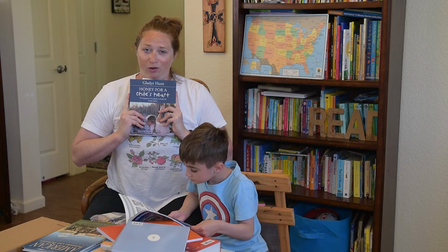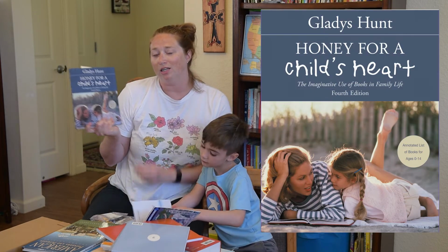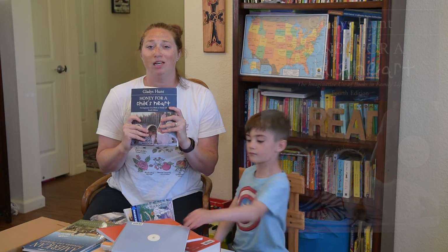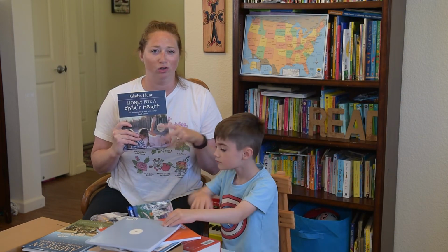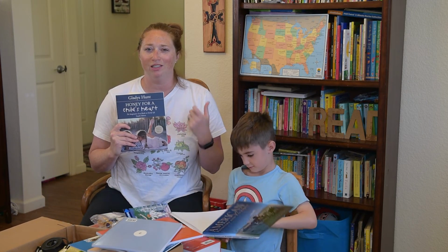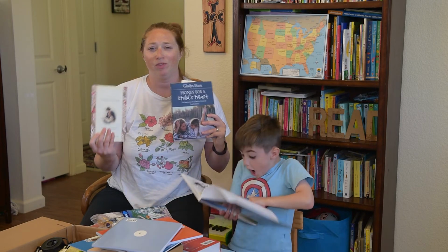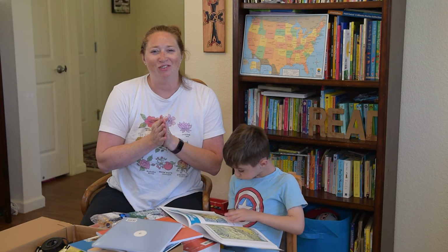This book they include in the first grade curriculum. Again, I recommend this. This one is called Honey for a Child's Heart, and it is a great resource. Just like the teacher's manual, it includes lots of suggestions for the book basket. This one is awesome for book lists, for extra read-alouds, extra books when you're learning to read, all those different things, and motivation for why reading is so wonderful, and it's honey for your heart. So these 2 resources I definitely recommend to help you understand Charlotte Mason and also My Father's World a little bit better.